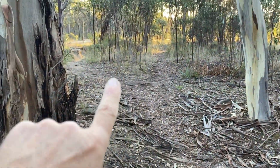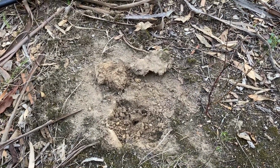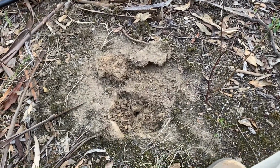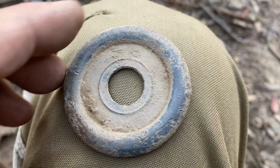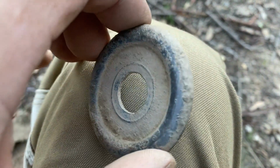I'm heading back to the ute, which is down there, and you can see this track that I'm walking along, and I got a signal, really good signal. 25, 26, 27, not very far down, dug it out. I got that. It's as heavy as lead, but it might be brass.